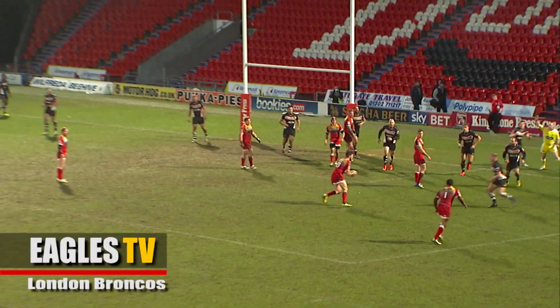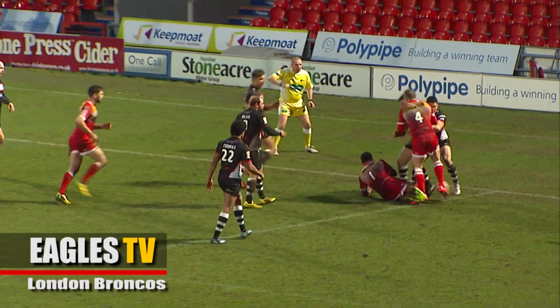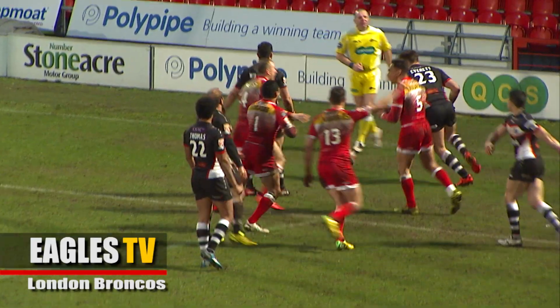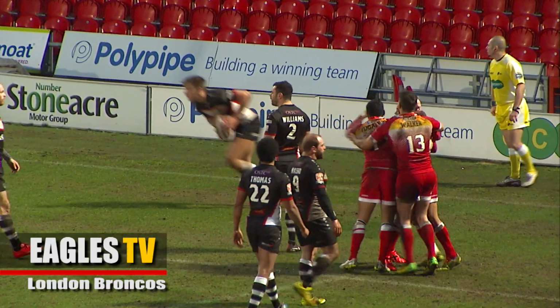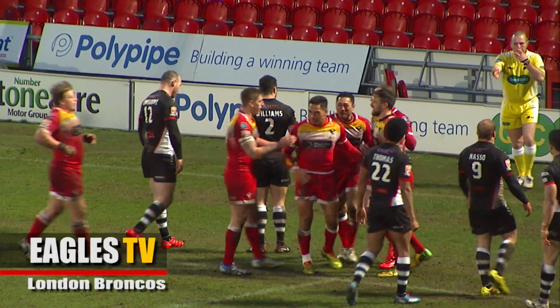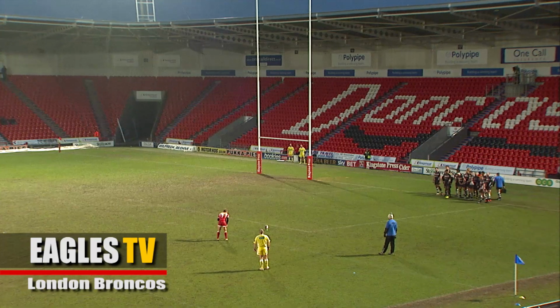Yeah, and the same again, the little kick through. And two Broncos players seem to get in each other's way there. They just ran into each other, missed the ball completely, and it's an easy try again. And the world's come down on them today, the London Broncos. Can they pile more misery on here with the conversion? It's a tight angle, but he should do it from here, you'd think.